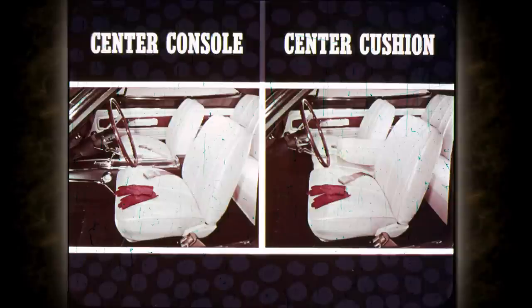And as you might expect on such a sporty car, bucket seats in all vinyl with your choice of a center console or a center cushion. 8 color combinations are available.